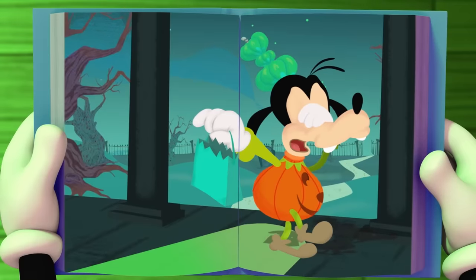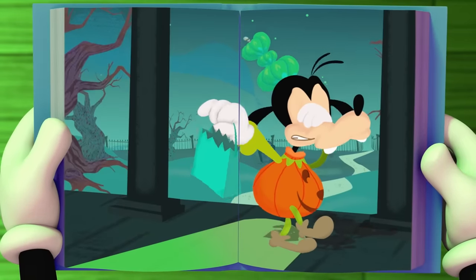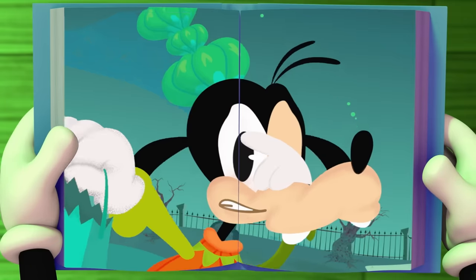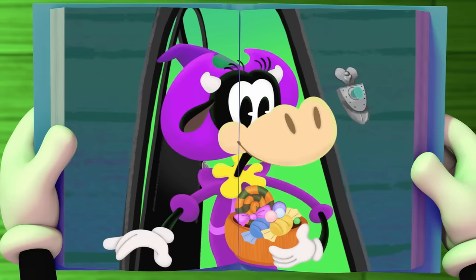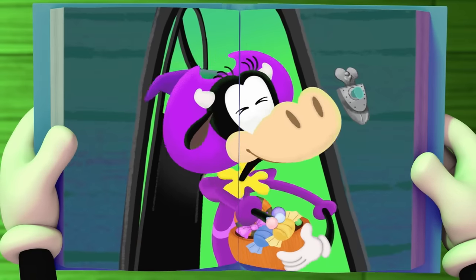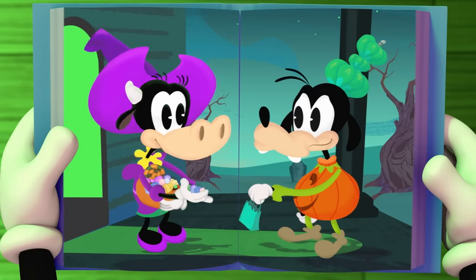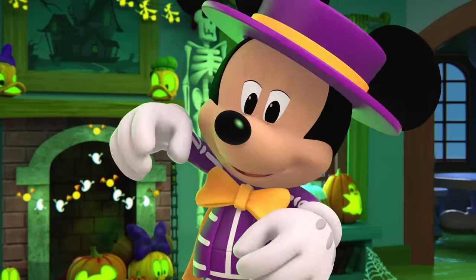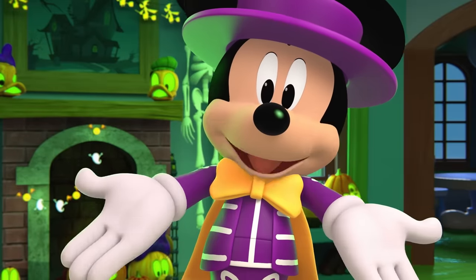Trick or treat, the goof said, shaking with dread. But upon looking closer, all his fears fled. It wasn't a witch, nothing scary to be seen. It was Clarabel, who wished Goofy a happy Halloween! Yay! Goofy got his treat!